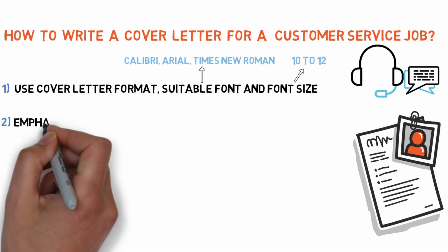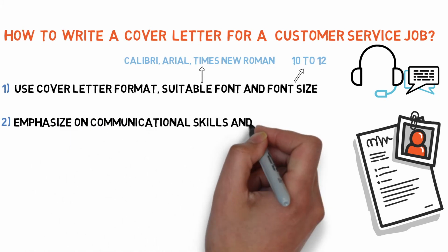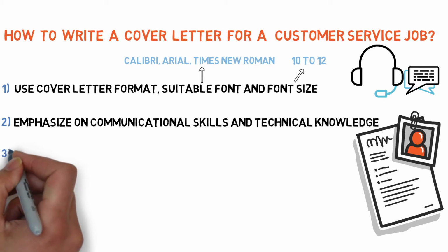Second, a customer service position usually requires communication skills and technical know-how. Show which soft and hard skills you possess related to the job description. Soft skills for a receptionist job include listening, conflict resolution and empathy. Hard skills are, for example, difficult software programming skills. Keynote 3 is a follow-up.